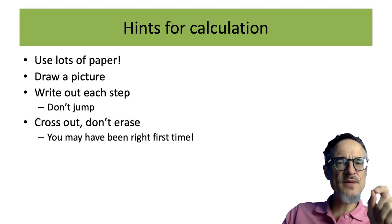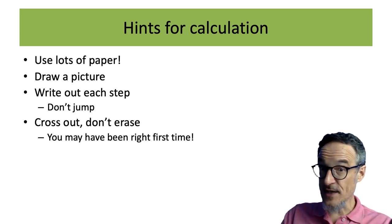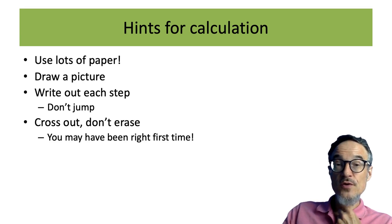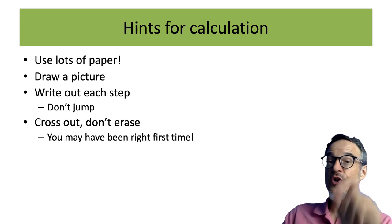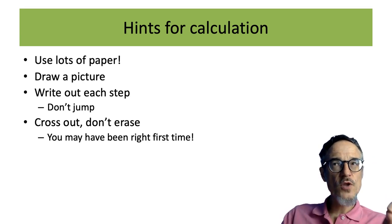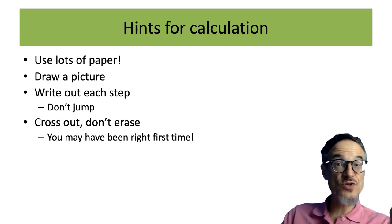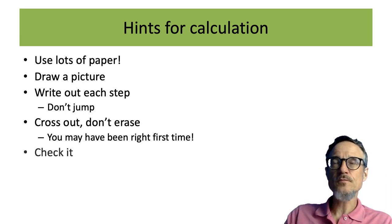And if you make a mistake, don't use an eraser, just cross out the mistake and write it again. Often you were right the first time. So when you think you've made a mistake, in fact, you haven't made a mistake, you got the right answer. And when you're trying to look back at what you've done, it's helpful if you cross out so you can see what you've done. If you use an eraser, you no longer can see what you've done.